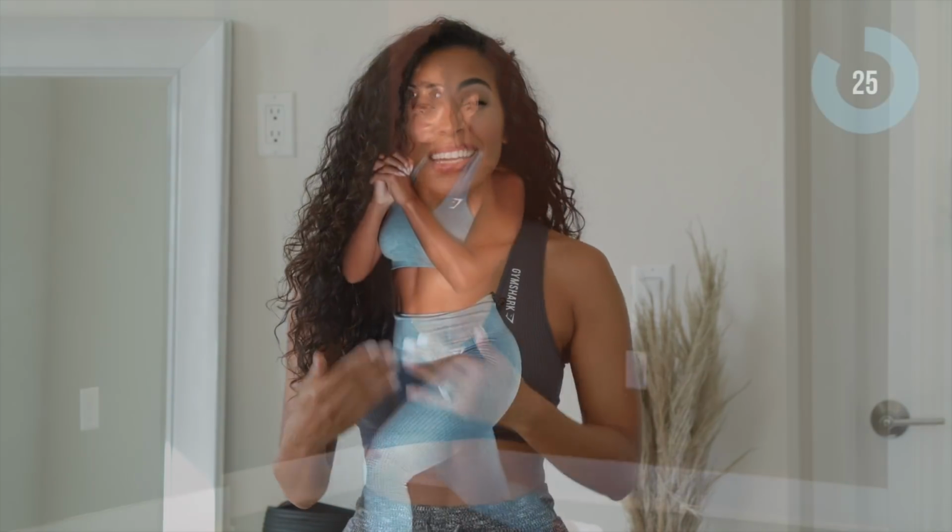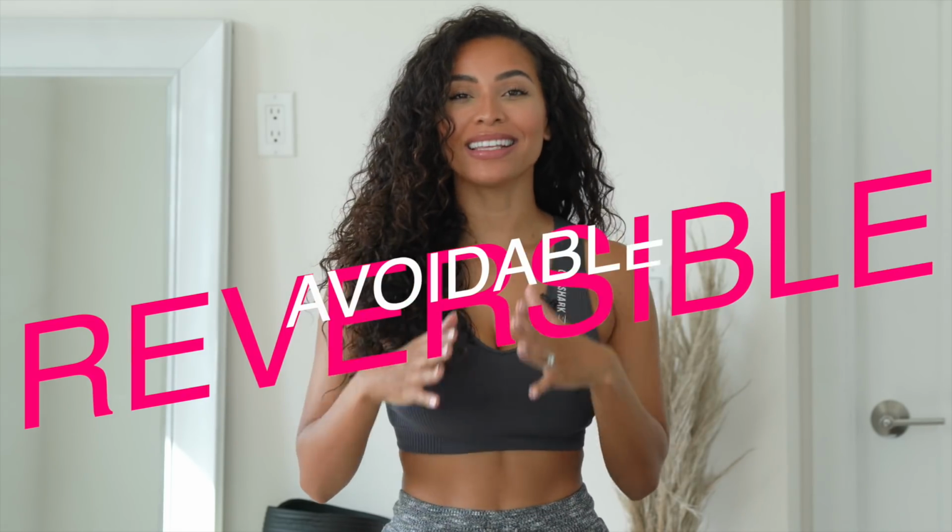But don't worry guys, taking frequent breaks from sitting down, and as I like to do, doing a few glute movements in between watching TV, it can help keep our glutes active. We basically just need to break the repetitive cycle and remind our glutes what their purpose is. So before any of you are worrying, it is reversible and it is avoidable.